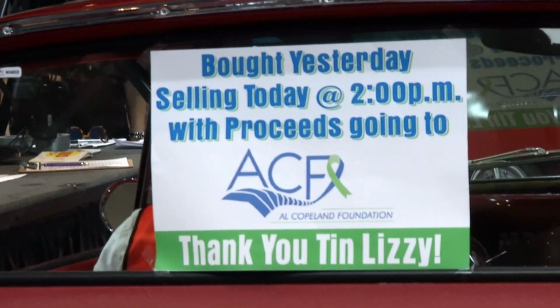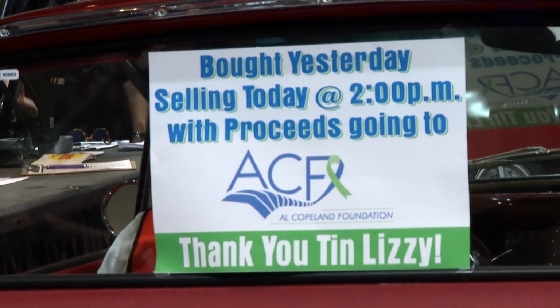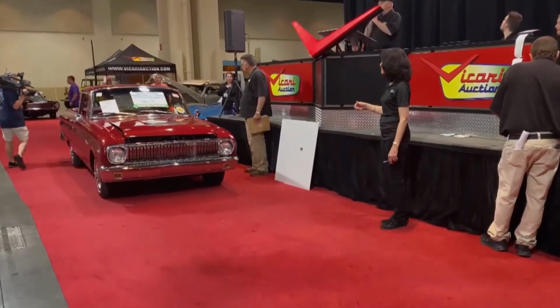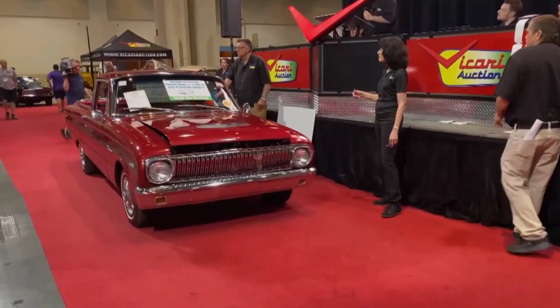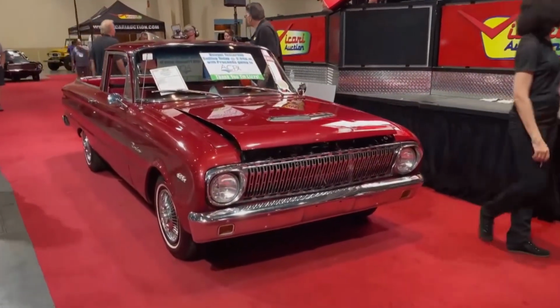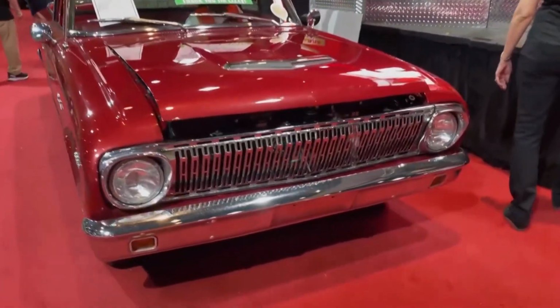This classic Ranchero was auctioned off yesterday. The winning bidder donated it back to be sold again today. Proceeds will go to the Al Copeland Foundation, fighting to put an end to cancer. Two front suspension, power steering with disc brakes, Dolphin gauges, cold air conditioning, spray-in bed liner, factory wire spinner hubcaps.